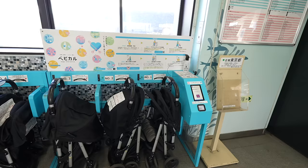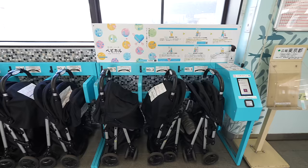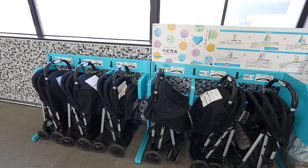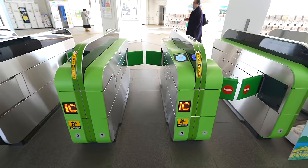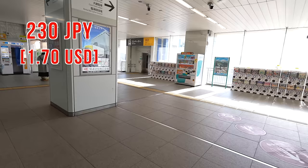It's the rental strollers. You can return it here. I've seen many rental umbrellas in stations, but I think it's my first time to see rental strollers in the station. Look at the coin lockers. Most of them are empty. So yeah, I assume fewer people. By the way, the price costs 230 Japanese yen until here.